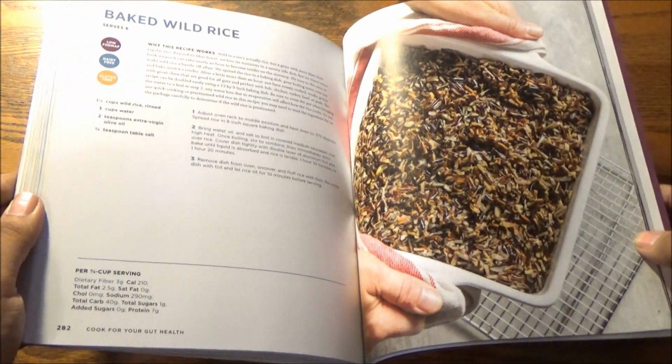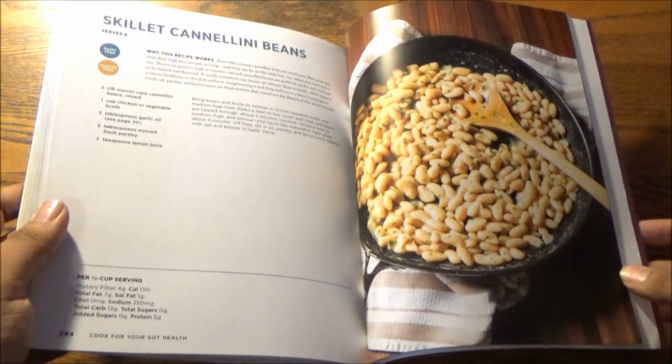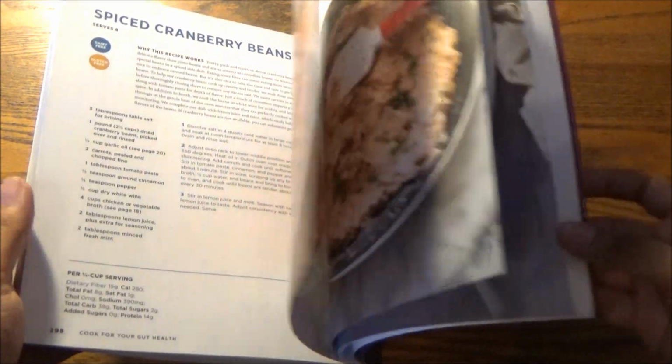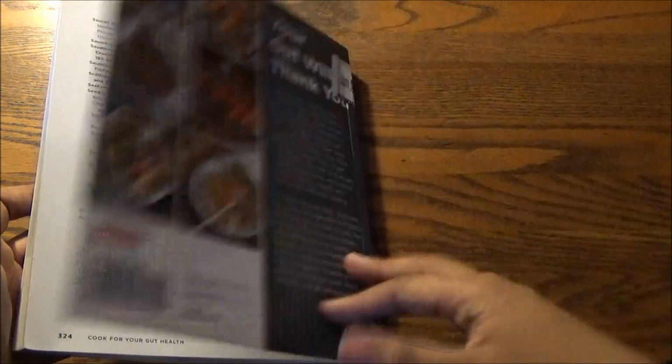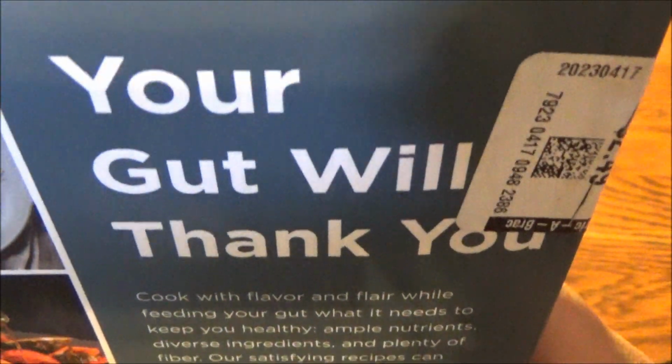As always, you should consult with your doctor before undertaking any diet, but I think most doctors would be in agreement that along with a good exercise regime, a good diet can do wonders in the long term for your health, and your gut will thank you.